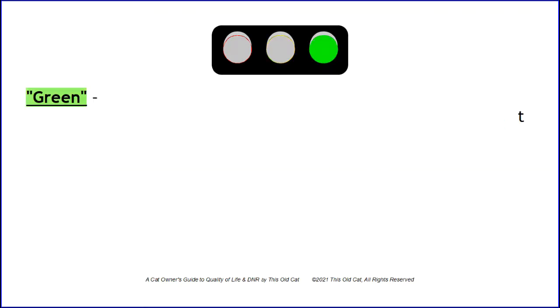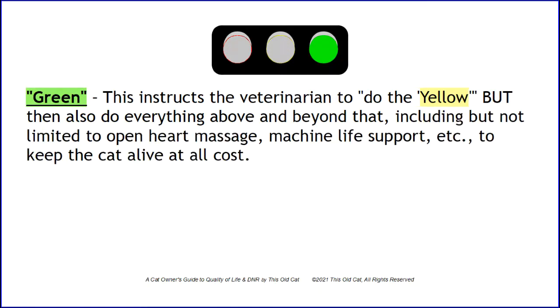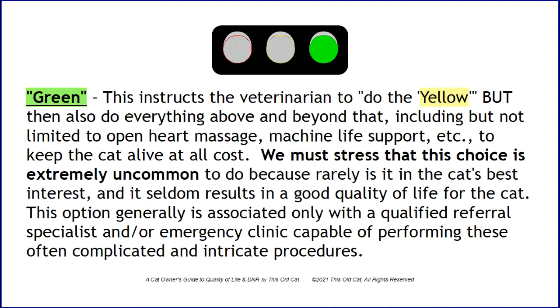The final option is green. This option instructs the veterinarian to do everything in the yellow option, but then also do everything above and beyond that, including but not limited to open heart massage, machine life support, etc., to keep the cat alive at all costs. We must stress that this choice is extremely uncommon to do because rarely is it in the cat's best interest, and seldom does it result in a good quality of life for the cat. This option generally is associated only with a qualified referral specialist and or emergency clinic capable of performing these often complicated and intricate procedures.